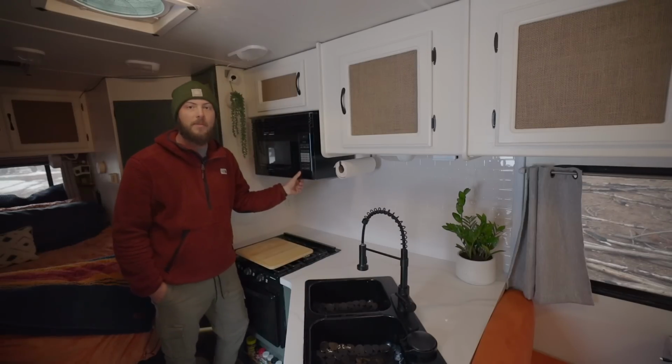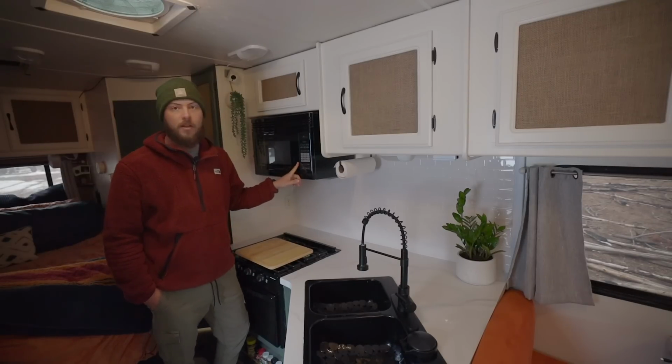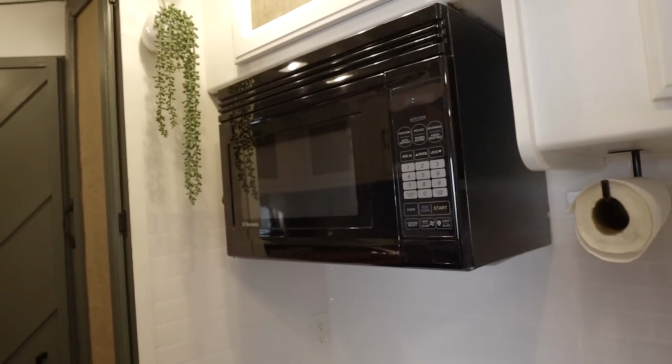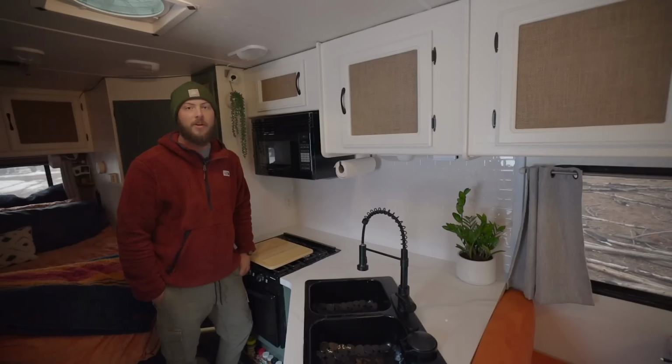So a feature that might not be very apparent right away is this microwave. It can actually run off of our solar system without having to turn on our generator. So if we want to pull over to the side of the road, we can just pop a burrito in the microwave and turn it on, and we don't have to kick on a generator or make any noise.